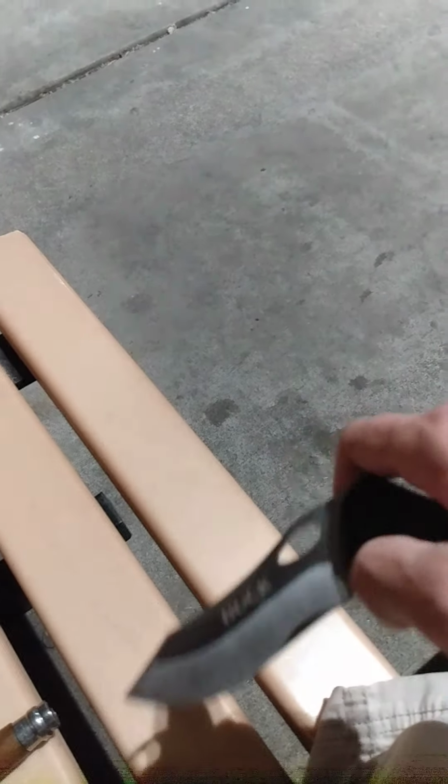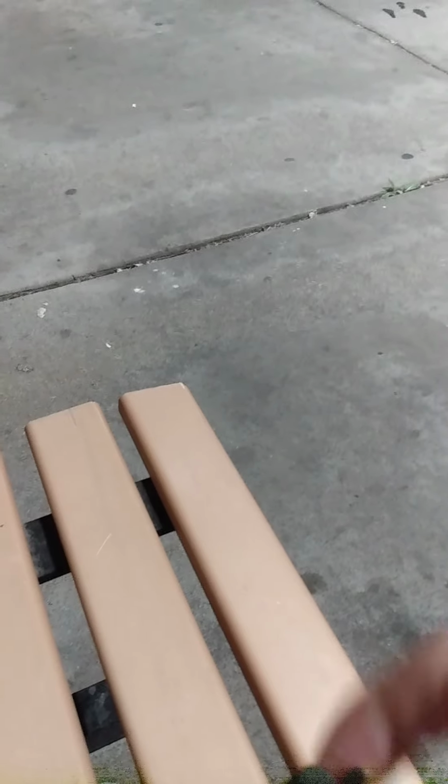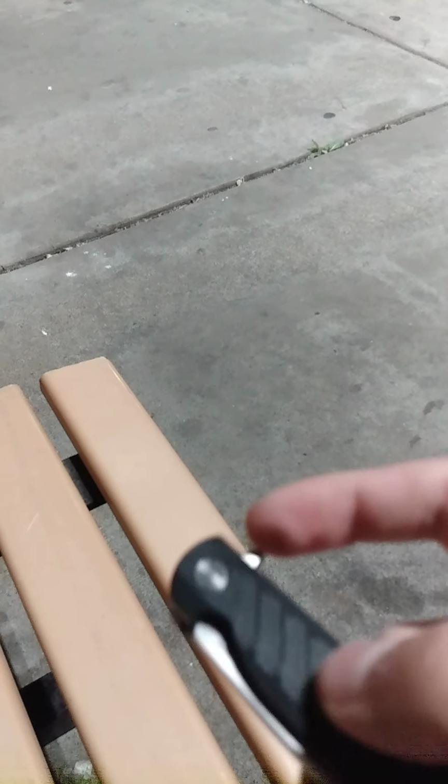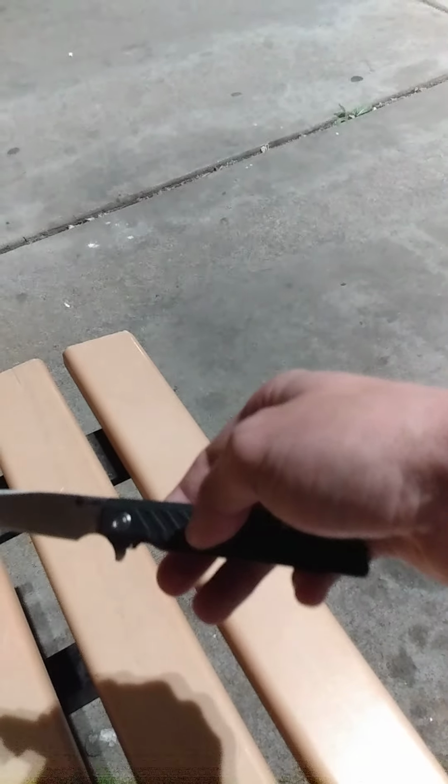I got the Buck Excert from Walmart. Really beefy blade, really good. I got the Ruger CRKT LCK from a Therapeutic Edge knife channel in December 2020. Really like it. I'll talk about this towards the end.